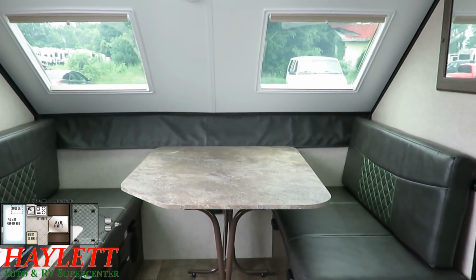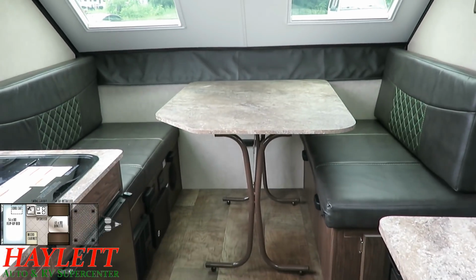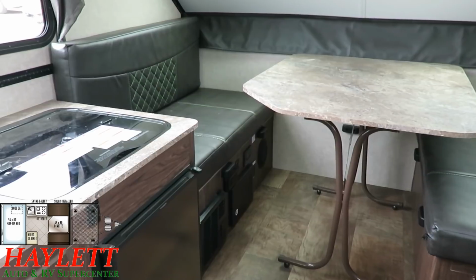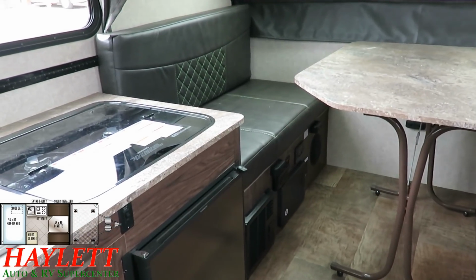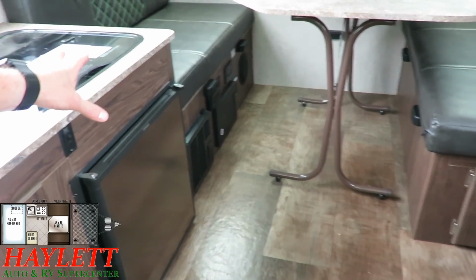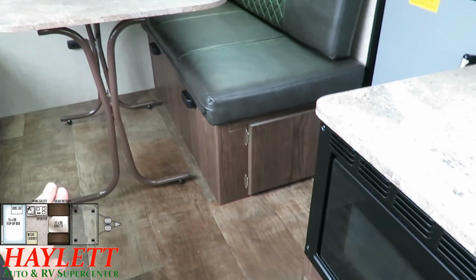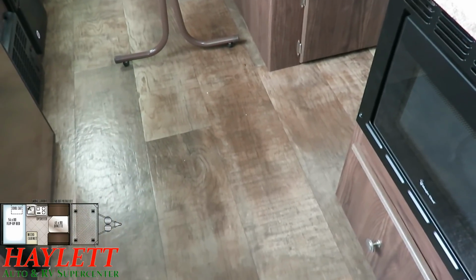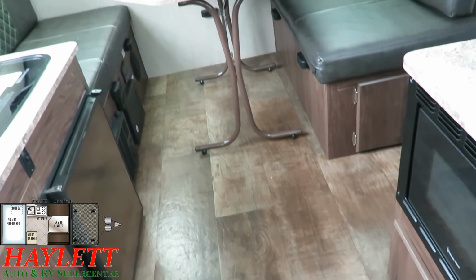But this table here is free floating. You can take it outside for picnic time, or it could fold down into a sleeper if need be. And because these campers are 7 foot wide, an adult could actually lay down and sleep on that. Now there's a furnace and a converter and all kinds of stuff under that bench right there. So there's no storage there, but this whole thing over here is storage. You might notice too that these are carpetless and very easy to keep clean.